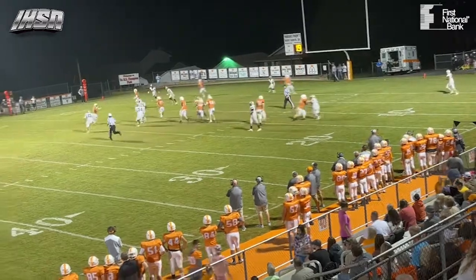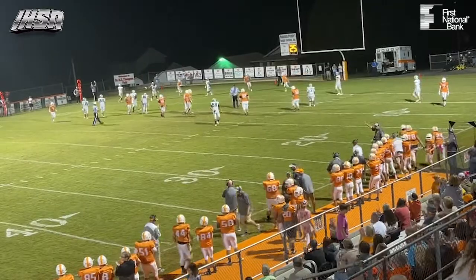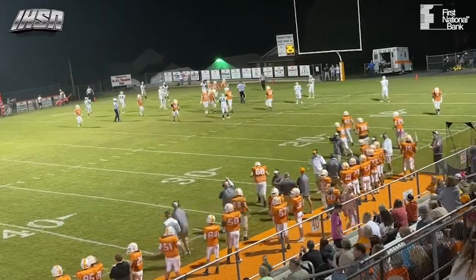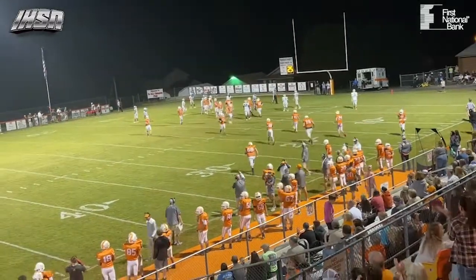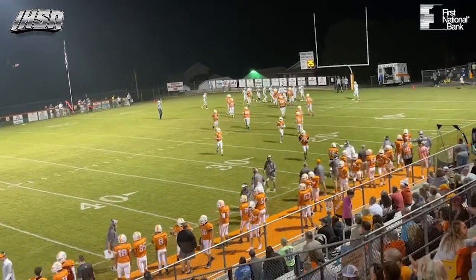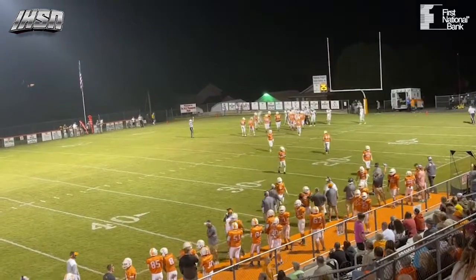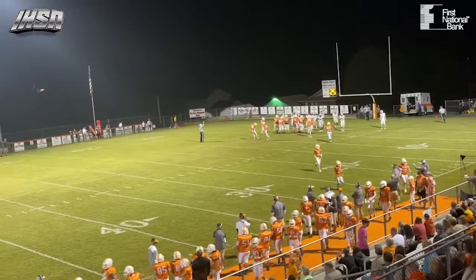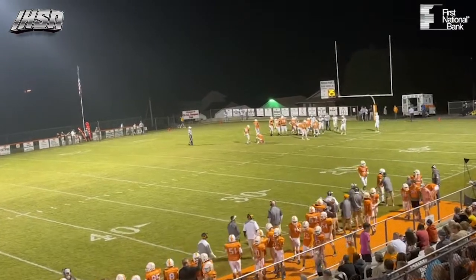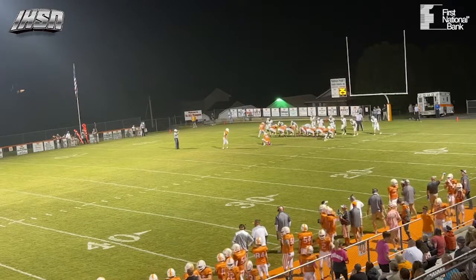Here's the snap. Rector rolling left. He's got pressure, gets away from it, fires into the end zone. Touchdown, McLaurin Love with 1:33 to play. It is Caden Rector in the 12-yard hookup with McLaurin Love for the touchdown. Yeah, he was standing wide open. Rector was rolling to his left, stopped, fired it in there. Great pass and reception by the leading receiver for these Indians, McLaurin Love.